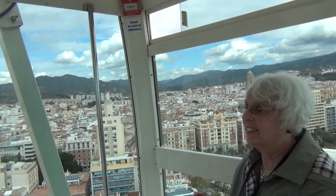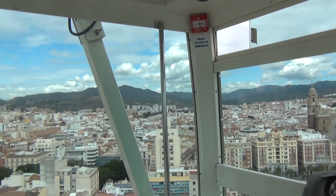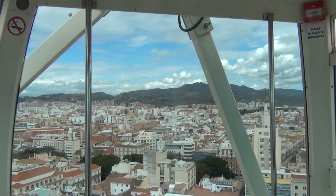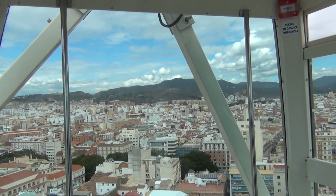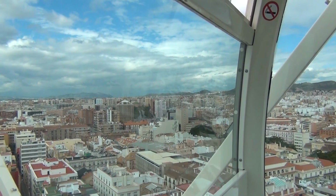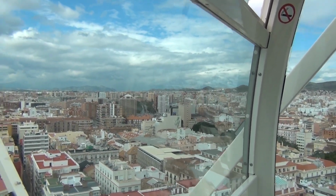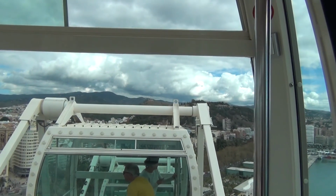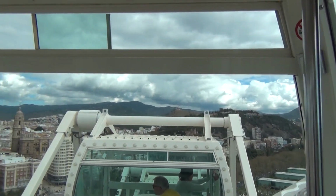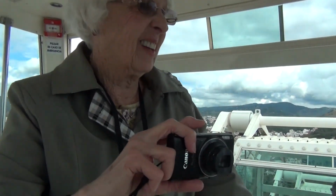Not quite at the top yet, but we're just coming up to it. There's the view of Malaga from the top of the wheel. We seem to have stopped for some reason. Well, I suppose if it's going to stop, this is probably the best place for it. Maybe it's time for a selfie.